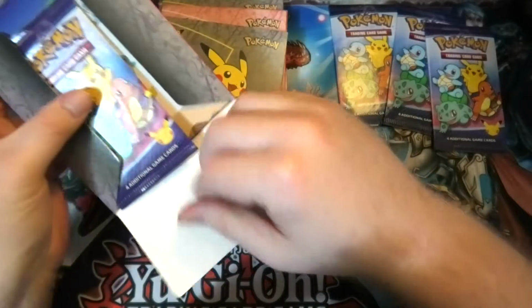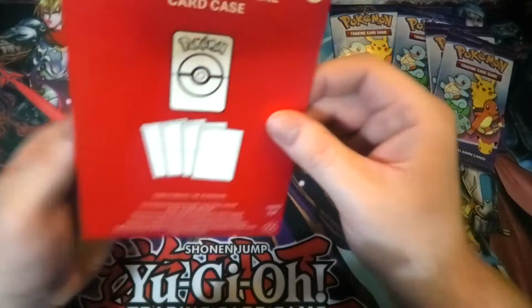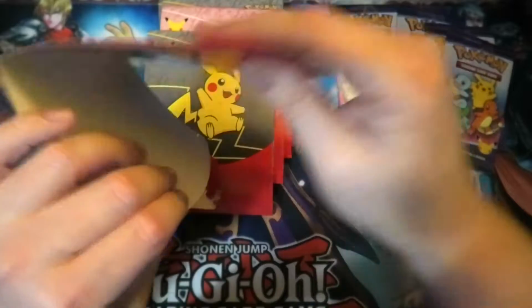I actually don't know how many there are. I want to say 5, the magic number, of the different ones. I think this is a different one. Yes. Trading card case.